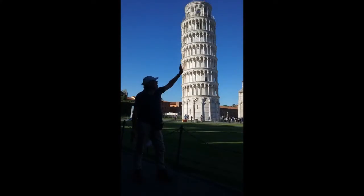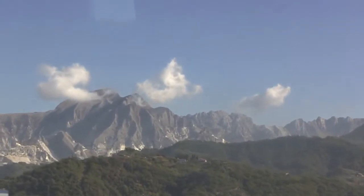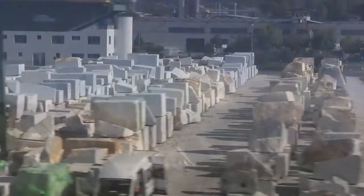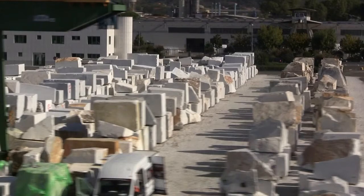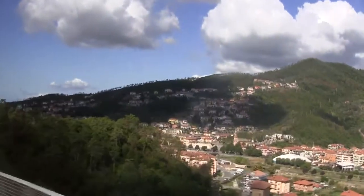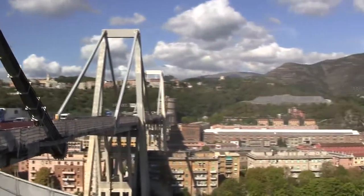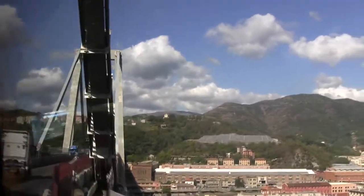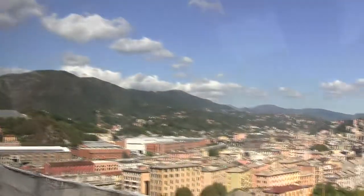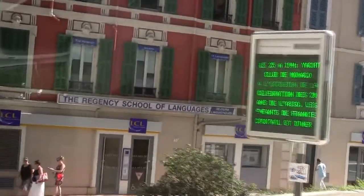Of course we had to have the ubiquitous photograph taken. From here we'll be driving along the E80 to Monaco with multiple bridges and 140 tunnels, past Carrara, where marble is quarried through these mountains. From here it was on through Genoa, and a couple of hours later we arrived in Monaco.